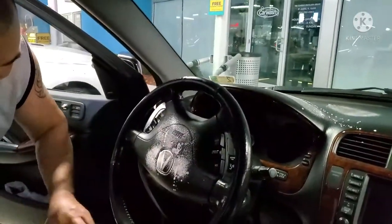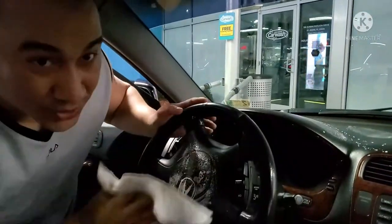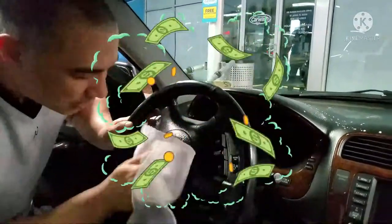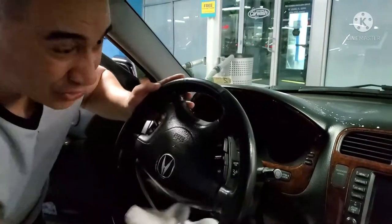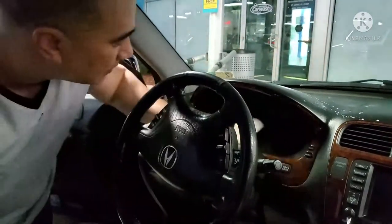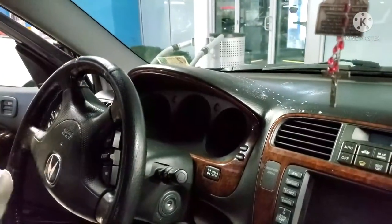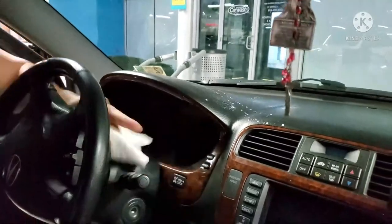That spray I'm using is a leather slash vinyl cleaner and protector. It actually protects the vinyl, the plastic, and the leather, and it gives an extra shine, so your car will always be protected, clean, and shiny. Kahit na luma na konti po, makintab at malinis naman para maganda yung dinadrive ni Lab.